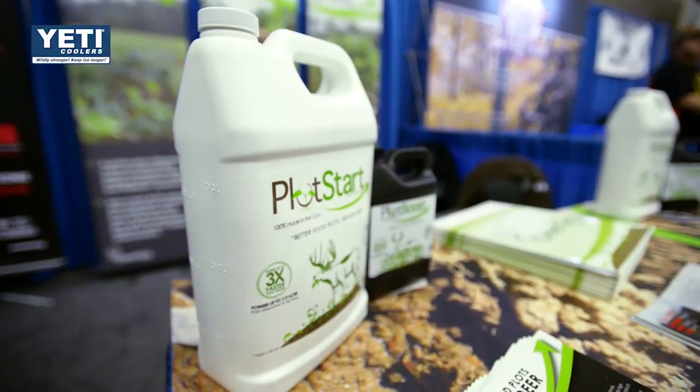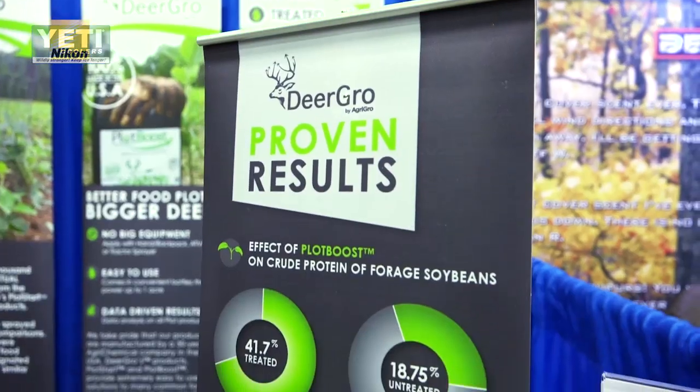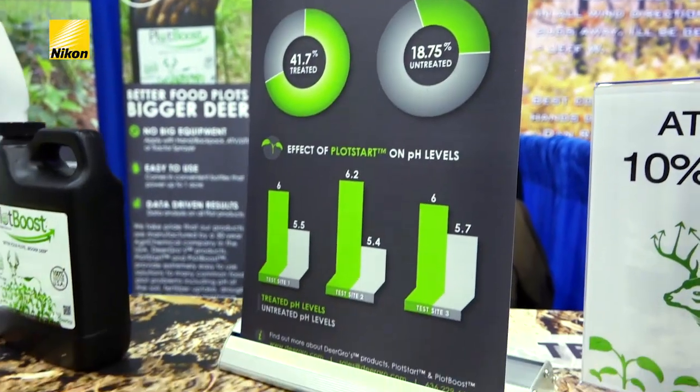We got our products out on the table to show you guys today, our Plot Start and our Plot Boost. Our Plot Start is the lime replacement, basically to get your pH up, get all those essential nutrients available to your food plot species. We got our Plot Boost, spray it on the actively growing plants post-emergence, basically give them a boost, reduce water uptake, and it also fights against that yellow flash when you spray your soybeans with your glyphosate and Roundup Ready beans.